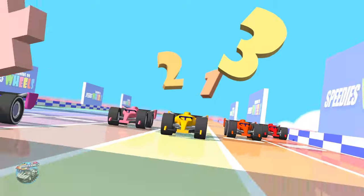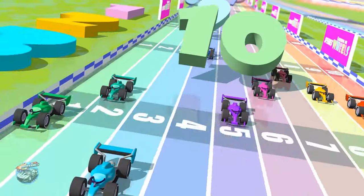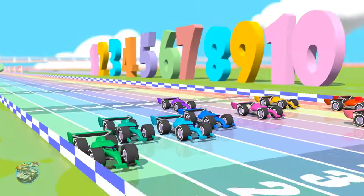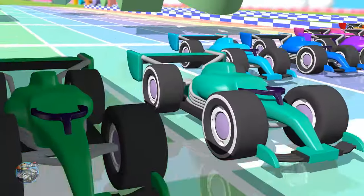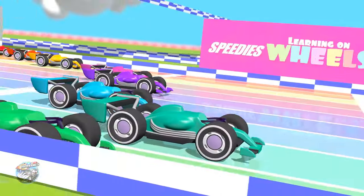Numbers on wheels. Let's count and play. Learning numbers fun all the way from 1 to 10. We're all away. Okay, let's do it again.